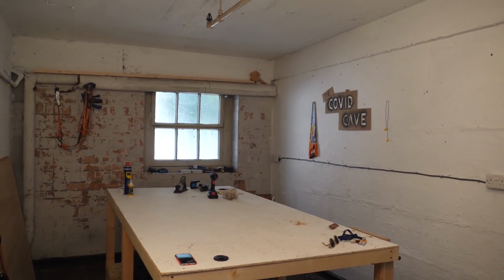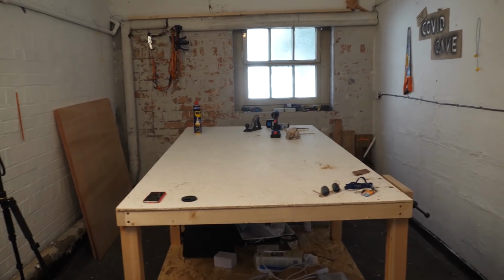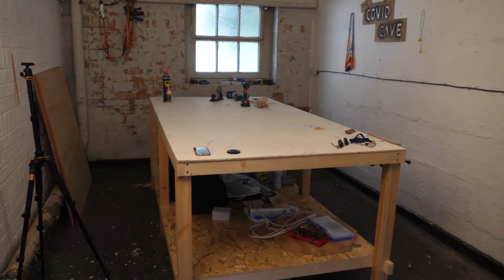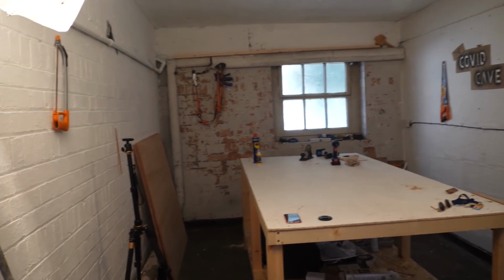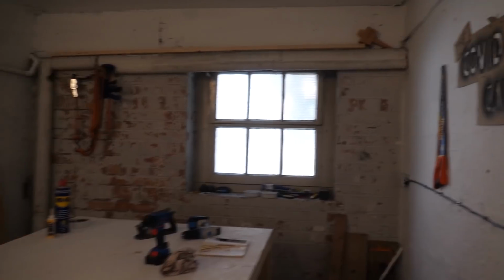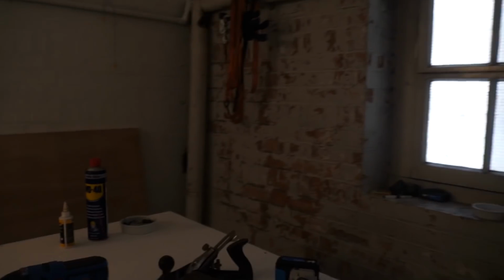Workshop is almost functional. This table will be released next week, and because I don't know how long I'm going to be staying in this garage/workshop, I had to make it as cheap as possible. It's going to be a good restriction in that everything has to be as cheap as possible, and I think it makes it more interesting and appropriate for people that are watching it who might be considering making their own COVID caves during the lockdown.